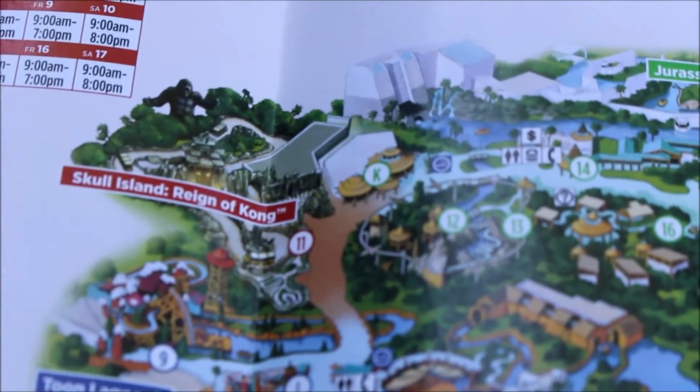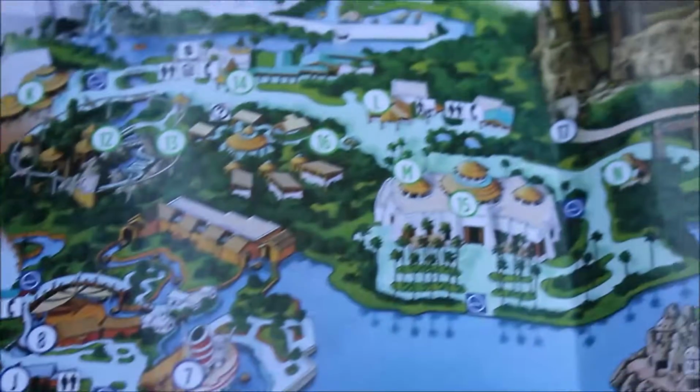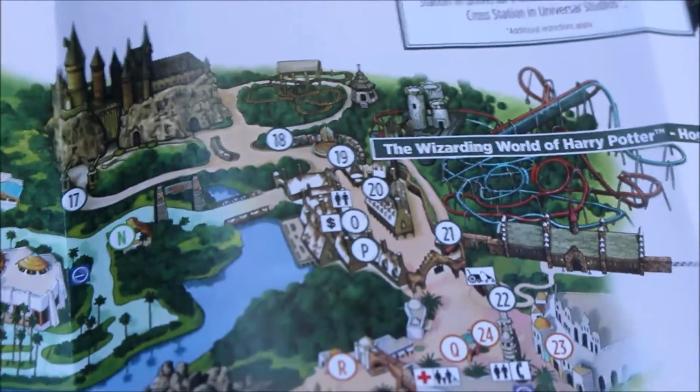One would think that it could easily be called Reign of Khan, and its location is Skull Island, one of the newest islands here in Islands of Adventure. However, the land and the ride share a name. If you look on the map, it clearly says Skull Island Reign of Khan. Just like every other area has a box around the name of the island that it's associated with.